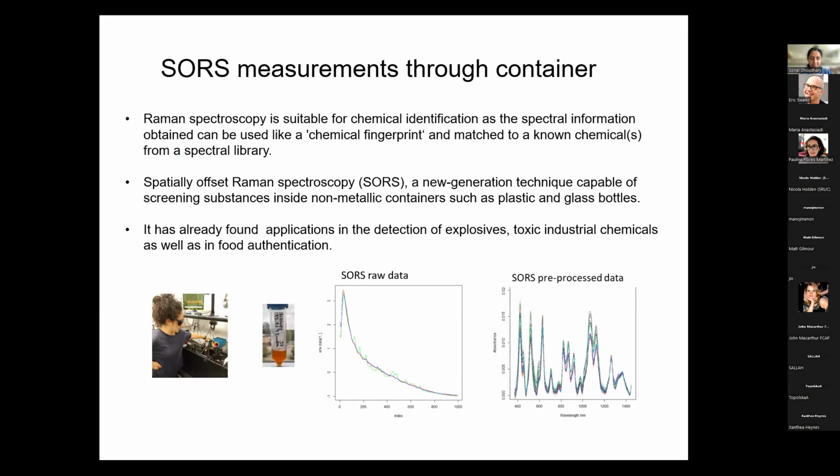So what is the novelty of these techniques? Raman spectroscopy is suitable for chemical identification. What it basically gives you is a chemical fingerprint of the matrix that you're measuring. So this can be matched to known chemicals using spectral libraries. The novelty of spatially offset Raman spectroscopy, or SORS for short, is that we can use it to screen substances through containers. So we don't even have to take the honey out of the jar. We can flash the beam through the glass container, and we can take the Raman spectrum. So it's very good for use in the field and at all stages of the supply chain for honey.